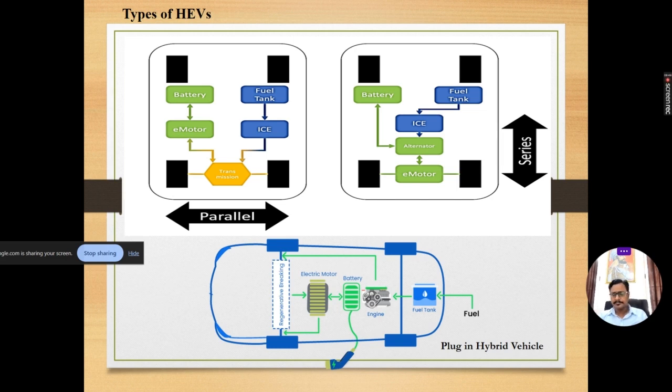So in no case can we have the same type of energy management system for both series as well as parallel hybrid electric vehicles. We have to design a different energy management system, because in one case mechanical power is going to be shared and in the other case electric power is going to be shared. That's why there is a major difference in power sharing, so there will be a logical difference in the energy management system.